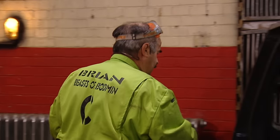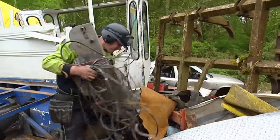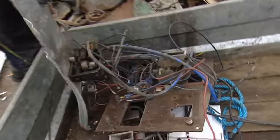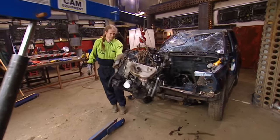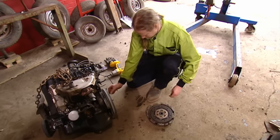OK, mate. It's been an electric start for the Beasts of Bodmin. Skillful scavenger Steve and Spence have found an electric milk float motor and all the parts they need to build their own control system. And their commanding Captain Brian has already ripped out the gas guzzler in readiness to attach their electric motor to the existing clutch and gearbox.